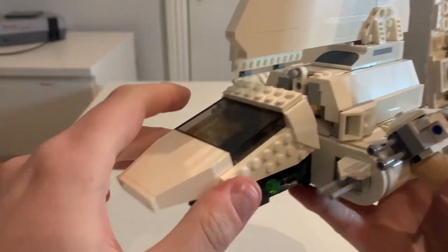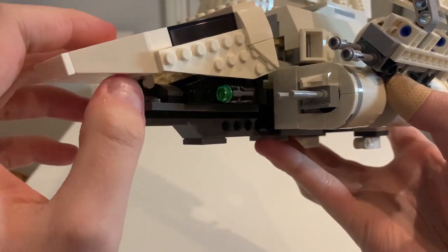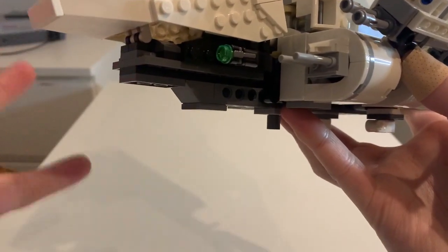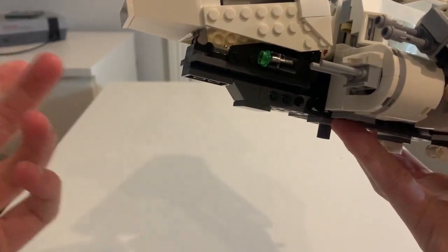The glass is really cool, and I just think it looks really clean and really sleek. One thing I do not like, though, is the fact that you can just clearly see inside the cockpit, and how unclean and messy this looks is just bugging me. What they've done is they've added these play features here, which kind of show here. I'm not going to do it because we've all seen it a million times.